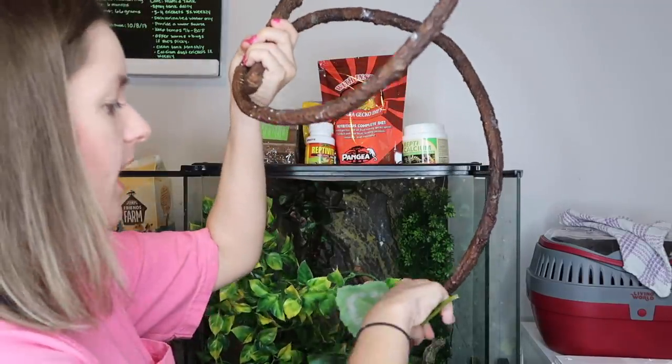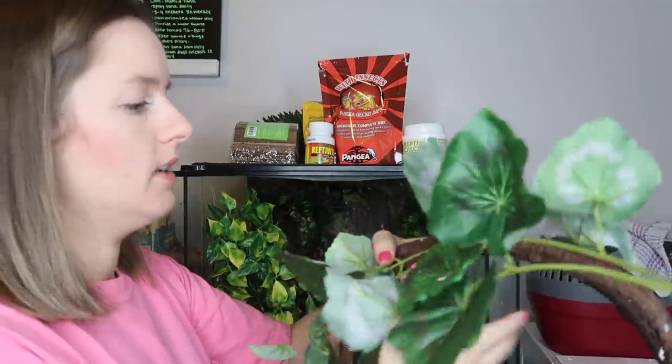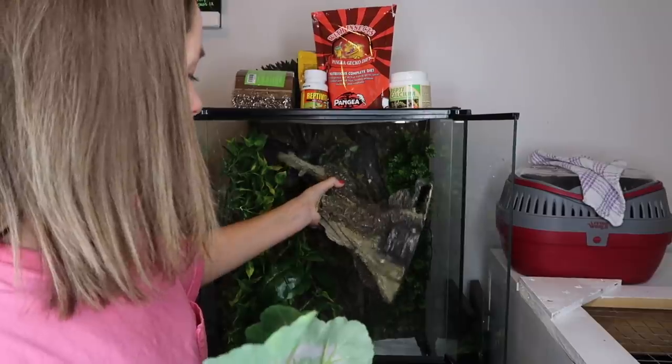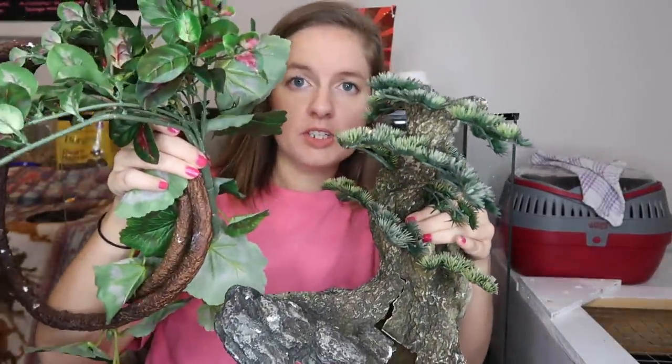His cork bark is actually really clean. There's no pee or poop in it at all. Good boy, Bodhi. Then I have his vine, which he loves, which always has lots of little pee and urates on it. And then his big tree of life, as I call it. All right, so here's the bulk of his branches and trees. I'm gonna go take these and rinse them off and I'll be right back.